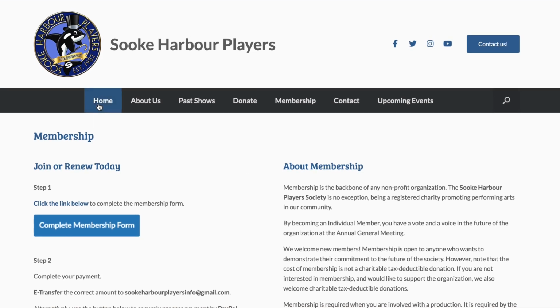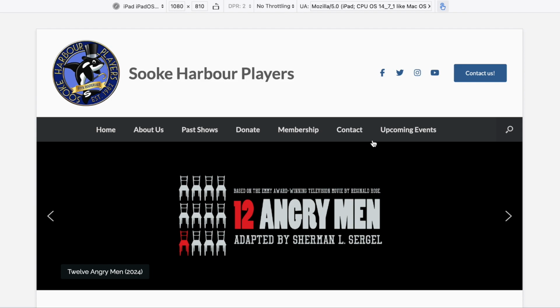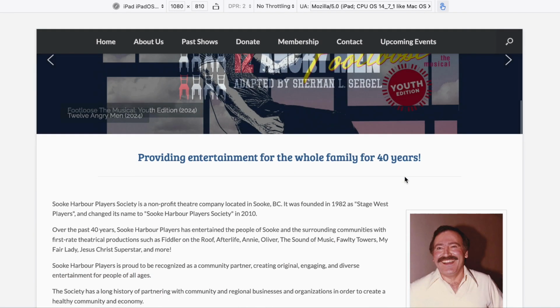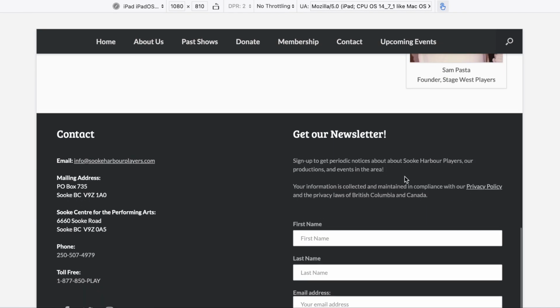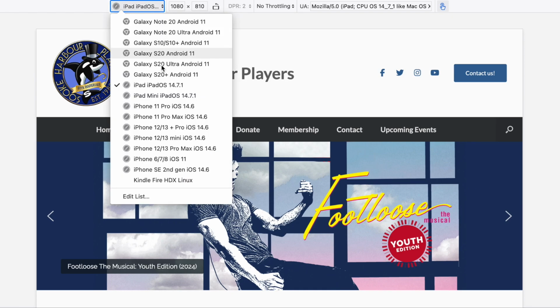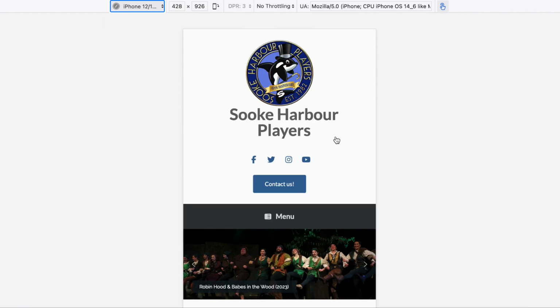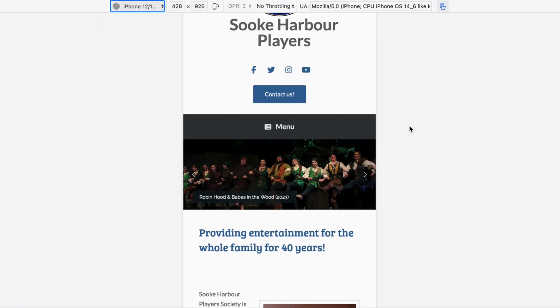We'll do one last check. This is the mobile and responsive design look. So if we take this into the mobile view, here's what it looks like on the iPad, which still holds together and looks pretty good. It's pretty similar to your desktop view. And if we look at what this looks like on the new iPhones, this gives you a view of that as well.